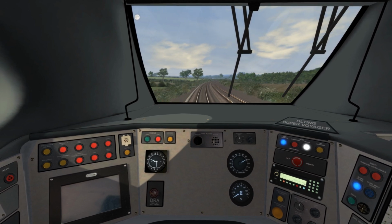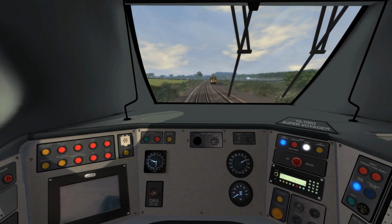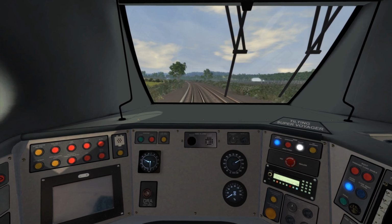I believe we are currently on an uphill gradient, as I'm actually having to use quite a high power setting to try and hold this speed. Looks like we are slowly creeping back up towards 100 now.